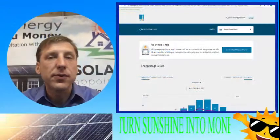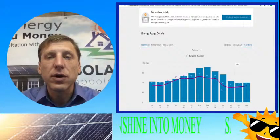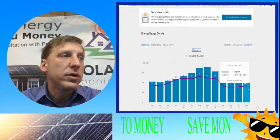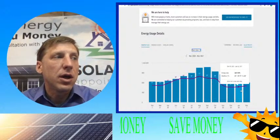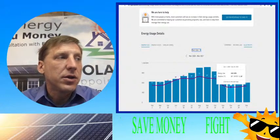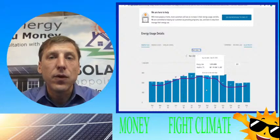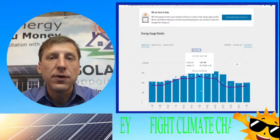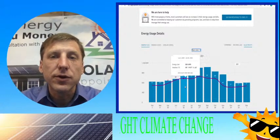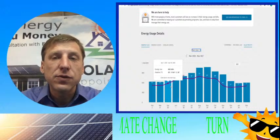All right, I'll show you a little bit. Got to log in here. So this is what it looks like from my utility website. You just scroll through each one, and I'm just going to add up each of these kilowatt hours here. So you can see that my home does use a substantial bit more electricity in the summertime. I do have an air conditioner as well. So it's important to note that air conditioners will use a lot of electricity. So just add up these 12 months here.